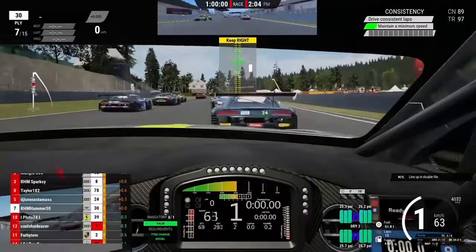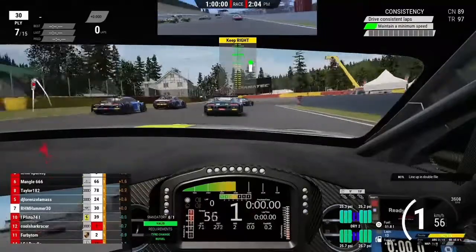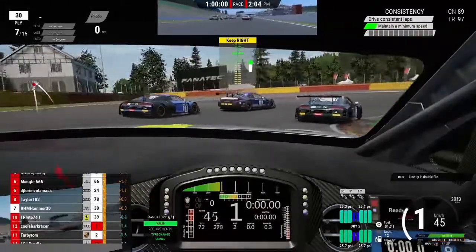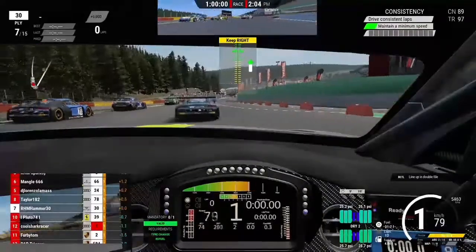Now into the race, just starting to warm the tyres up. We were on a short formation lap for this race, which meant that our tyres weren't quite as warm as they would be on a normal formation lap.